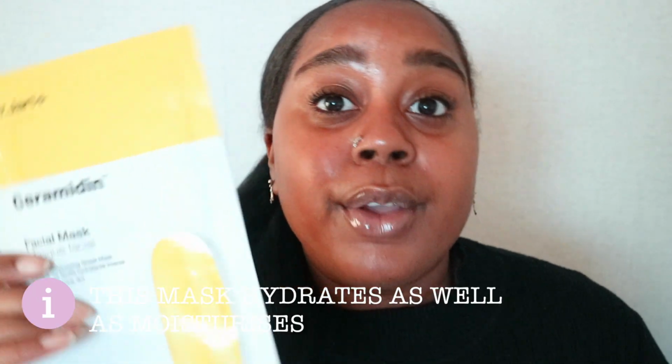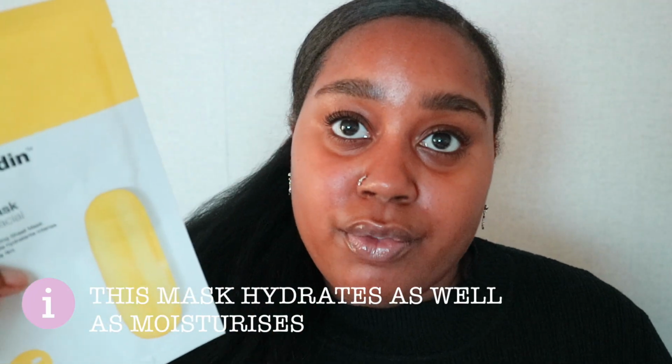My all-time favorite mask though is this one by Dr. Jart. This, I don't even know how to pronounce it, Ceramidin, I don't know. It's so good. You don't have to leave it on for too long. The next day your skin just feels so smooth. The texture is just so improved, and I've used this mask several times, and every time I get the same amazing results. So this is my absolute favorite one.